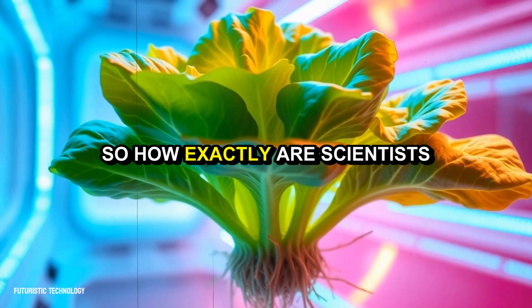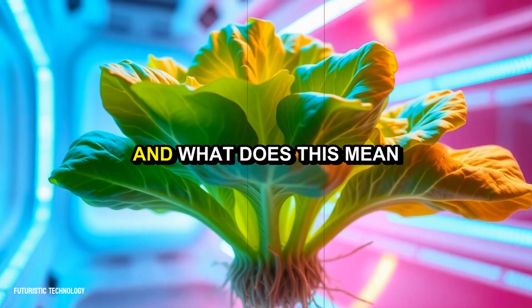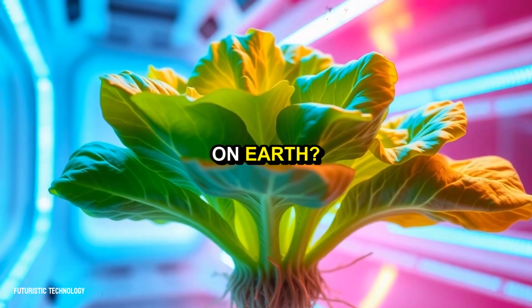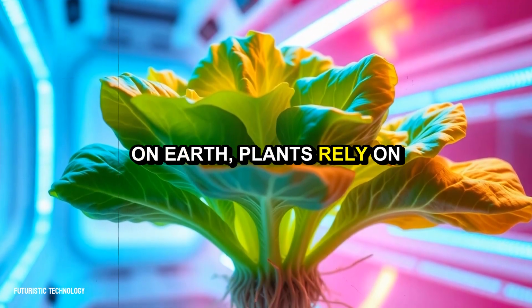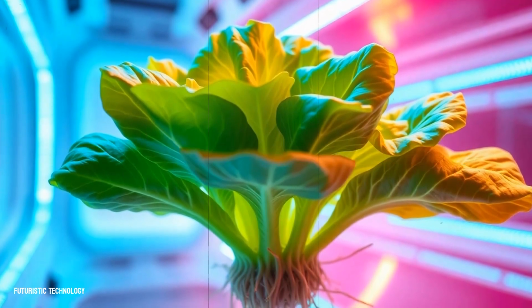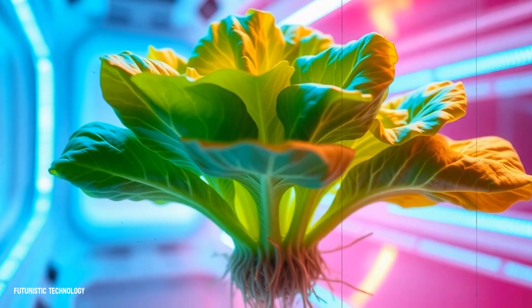So, how exactly are scientists turning ordinary crops into cosmic superplants? And what does this mean for the future of farming, both in space and here on Earth? First, let's tackle the challenge of microgravity. On Earth, plants rely on gravity to guide their growth, sending roots downward and shoots upward. But in space, that natural guidance system is gone.